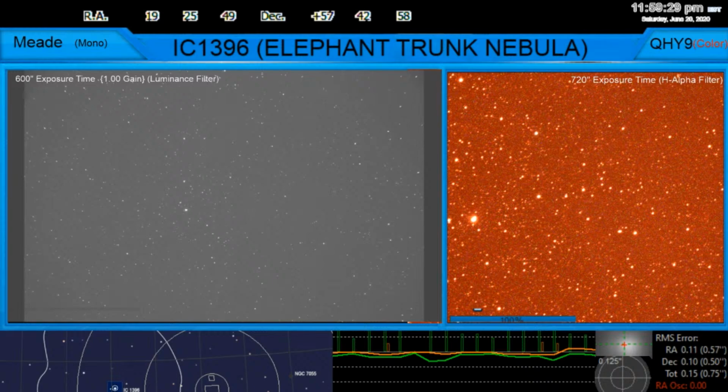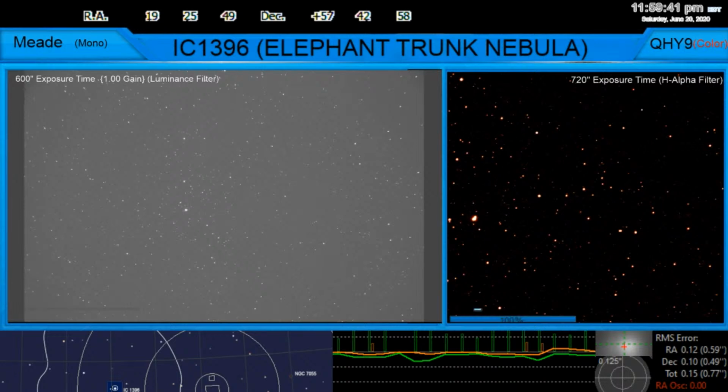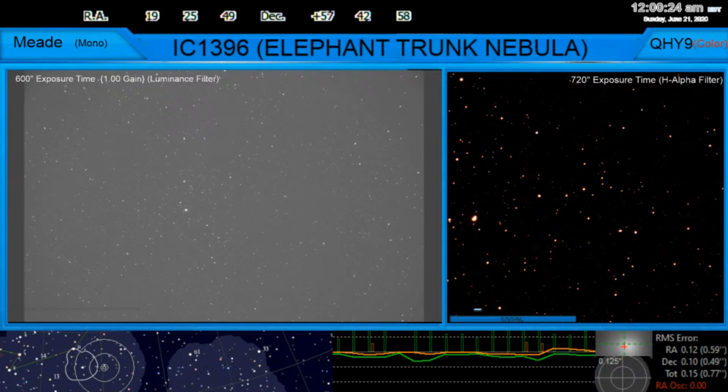Alright. So now both cameras are done. We're going to stop the guider. Alright, the guider has now been stopped. We're going to save these images. Perfect. Alright, so now that's all saved. And now we'll move to the Cave Nebula.